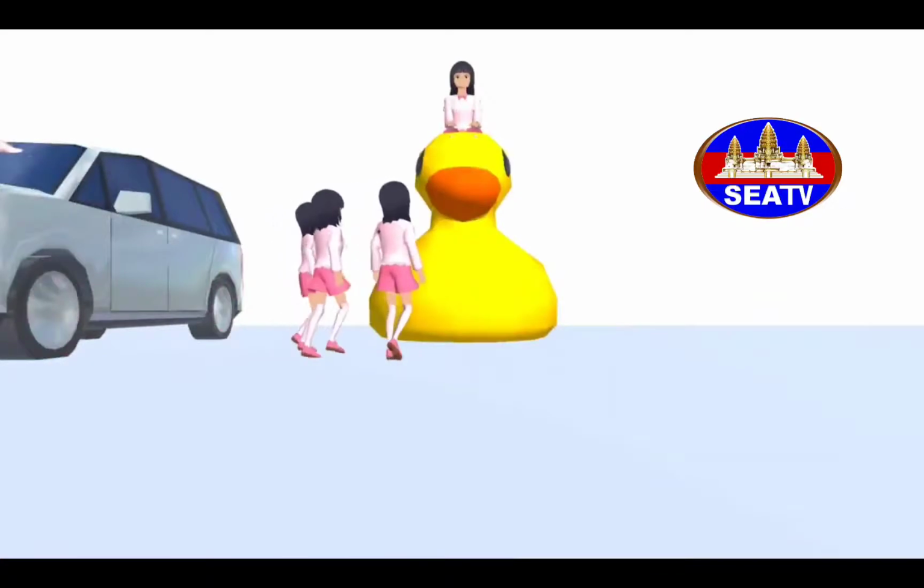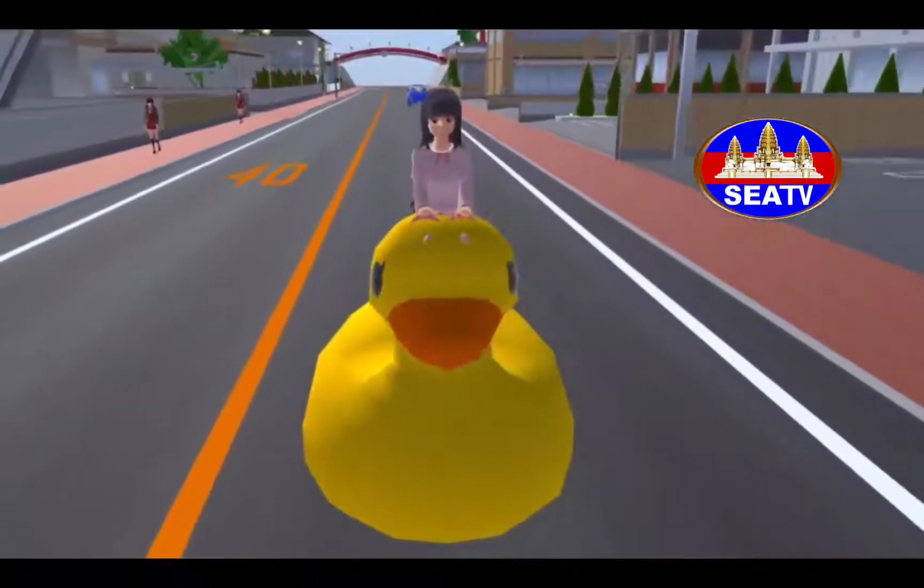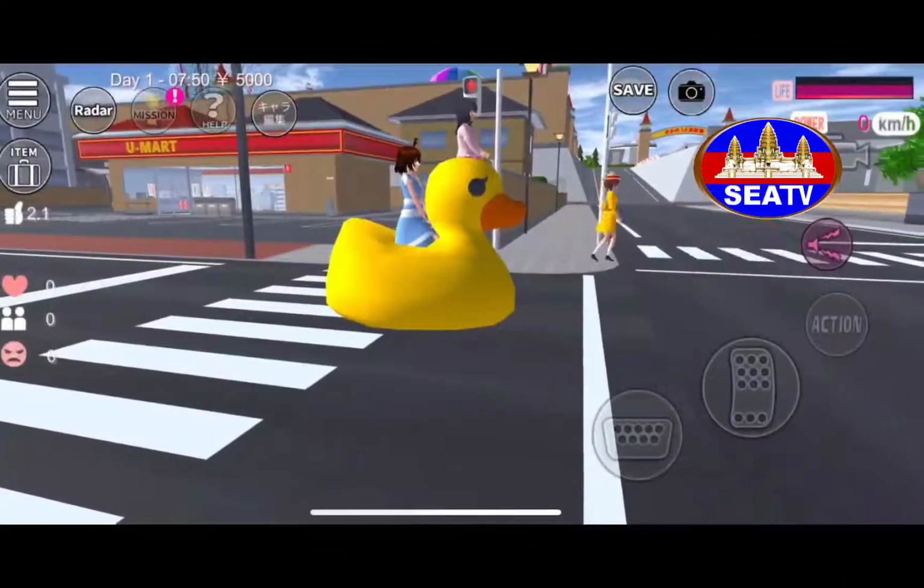The duck car is a 2-seater. It has the shape of a duck, but it makes an engine sound like a light truck. When you honk your horn, you will hear a duck.